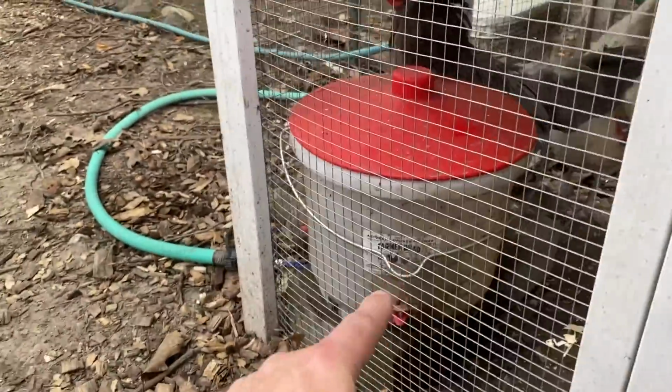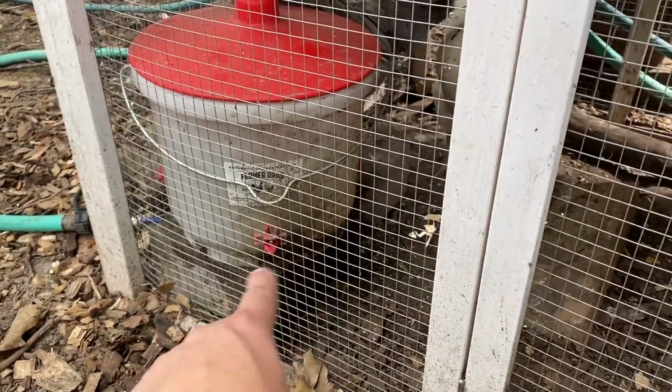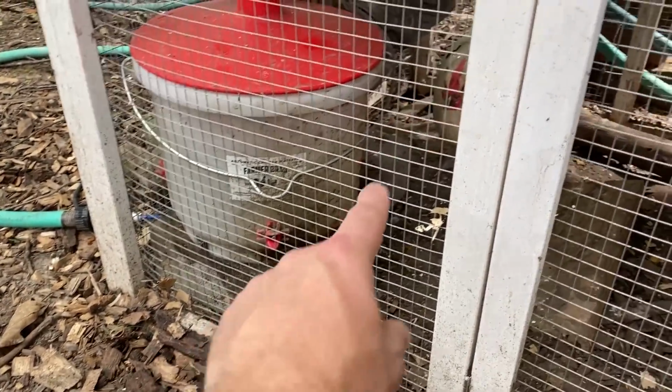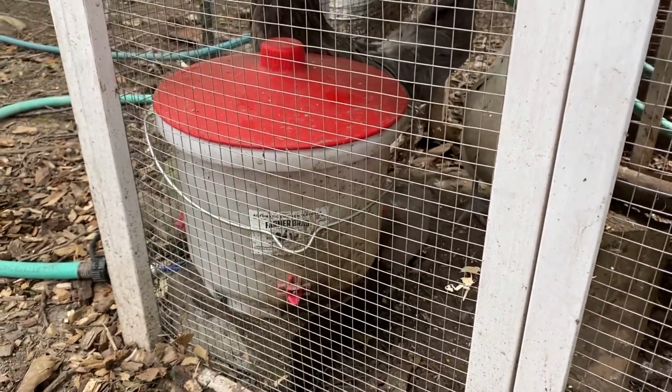This water is an automatic water. It's hooked up to the hose. It's got a little float valve in there, and they drink off of the sides of it. These little chicken drippers, chicken nipples. You can see one just drinking off of it now. So this works really well, obviously.